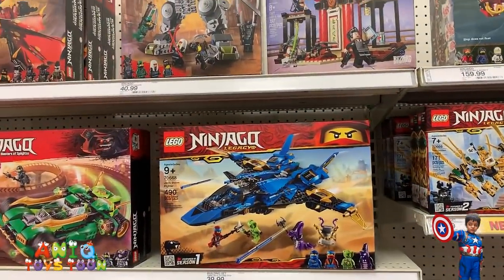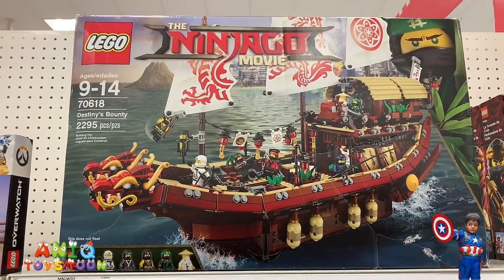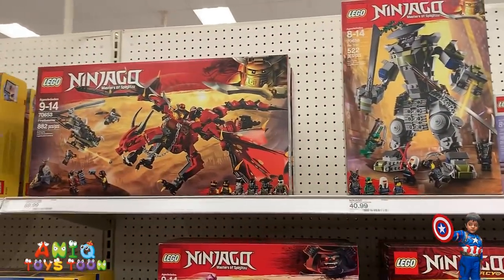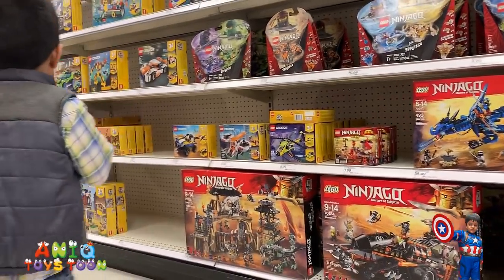Okay. But this one too. Okay. This one? Yeah, this one is $159. It's pretty cool, and there are 2,295 pieces in it. And it's beautiful, unique Ninjago. Look at this car! Which one? This one. Yeah, that's pretty cool.